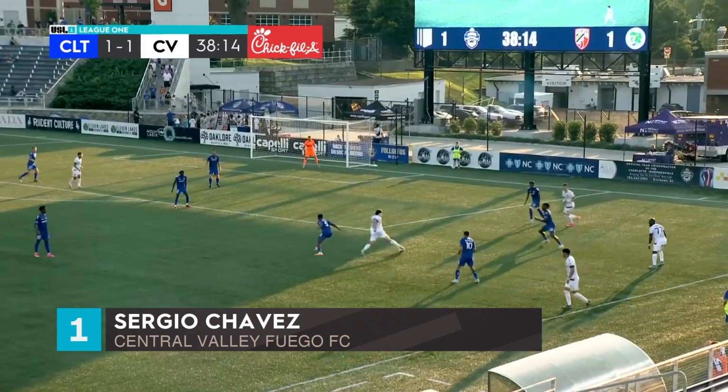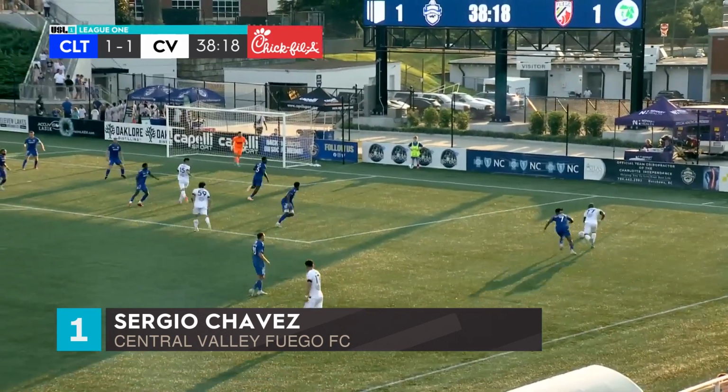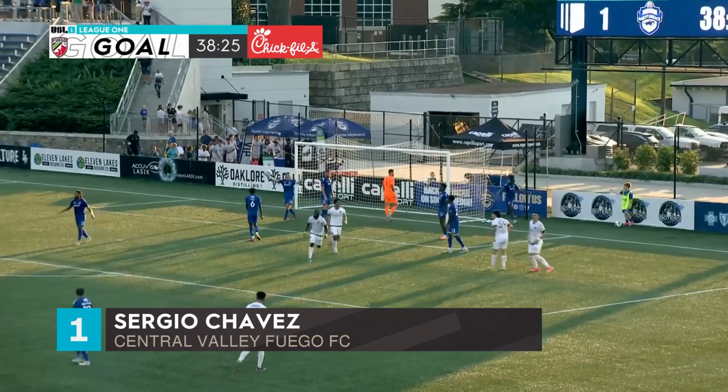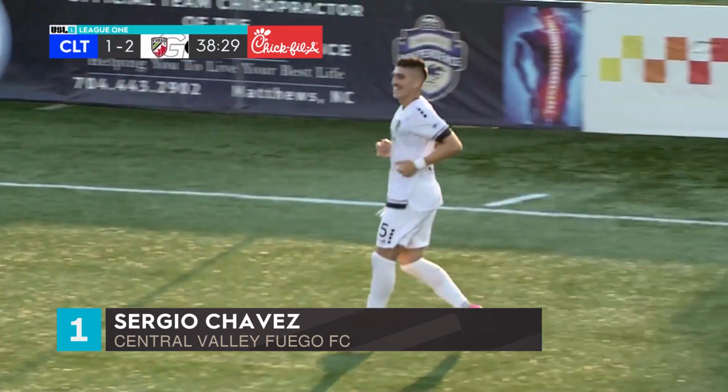Atkins, some space. He's only got one tonight. Can he make it two? Gets closed down pretty quickly. Bill of Forbes. Nice little move to get past Flanagan. Forbes now with the outside of his left foot, and it's 2-1. Jordan Chavez, his second goal in as many matches, and the visitors have a 2-1 lead.